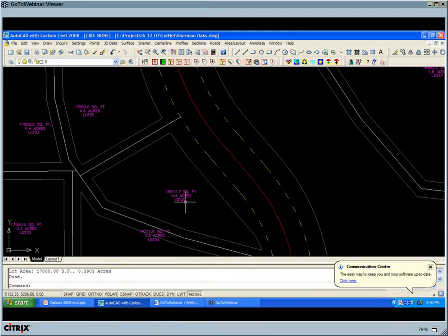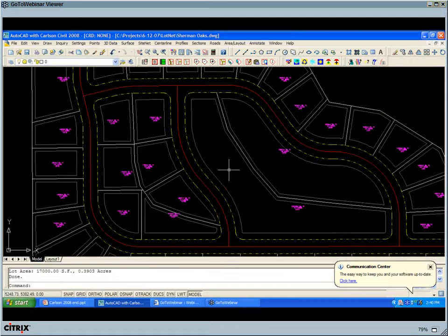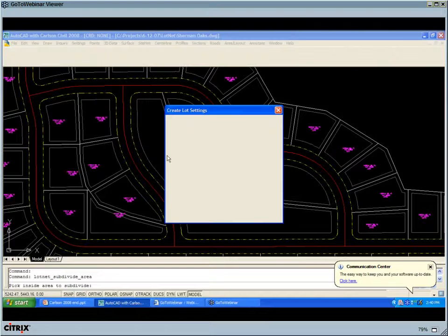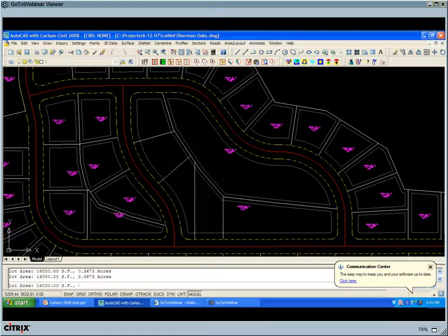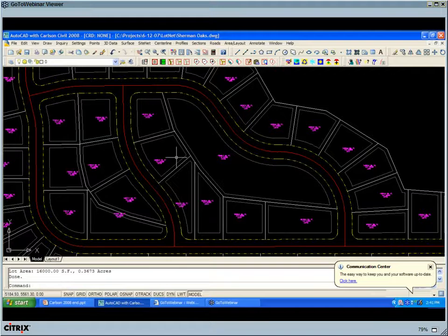Okay. Now what I'm going to do is go back in, I'm going to put both of these in, but these I'm going to change up a little bit here. I'll pick inside, but instead of having 17,000 square foot lots, I'm going to change them over to 16,000. So you can see how powerful a tool this is if you're a land planner, if you're an engineer that lays out your lots, or if you're a surveyor that lays out lots, how good this could be for you as far as helping you lay out your lots.